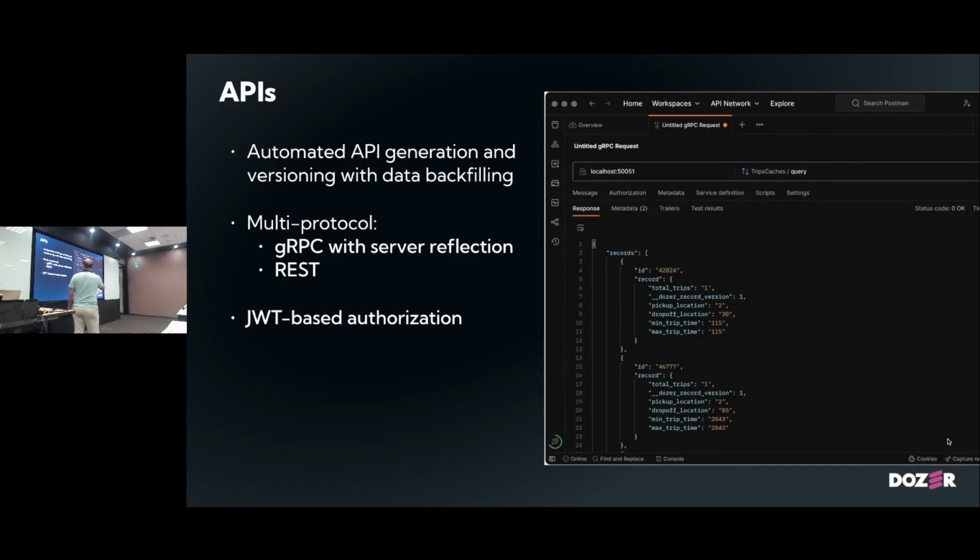For the API, we expose, as I said, gRPC and REST. For the REST API, based on the SQL that you define, we generate an OpenAPI definition contract, and for gRPC, we generate a protobuf definition as well as expose gRPC reflection, so you can use it from tools like Postman. As I mentioned, we take care of automatic versioning of the API, and we have a level of authorization on top of it using a JWT token. So you do your authentication, and we embed the role in the JWT token so that you only get visibility on the slice of data that is assigned. Fundamentally, the JWT embeds a filter that is automatically applied to the data itself.